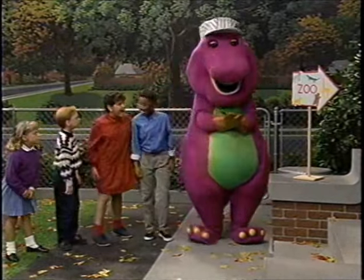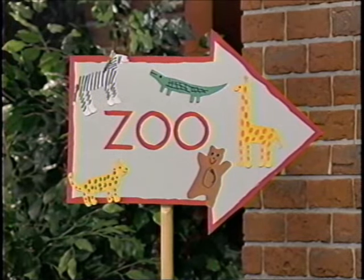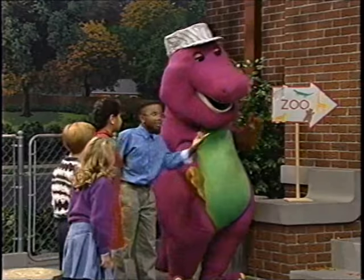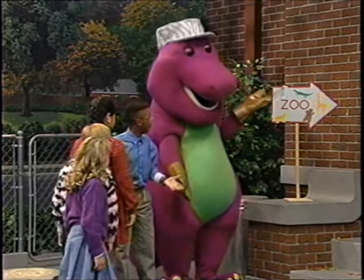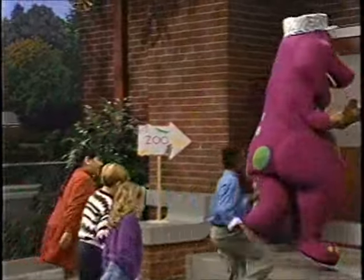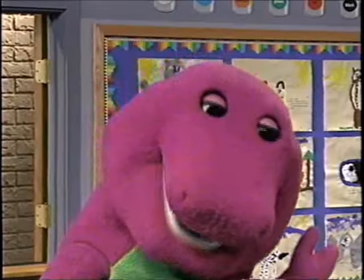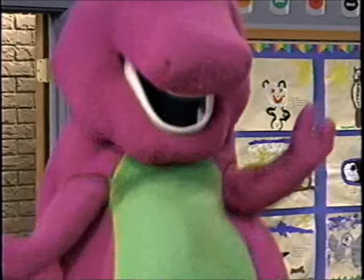Another sign. Yes. Z-O-O. That spells zoo. The arrow says to go this way, so let's go in and see all the animals in our zoo. Barney, we'll show you our ABC animals first. Oh, ABC animals? Great.